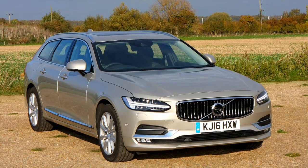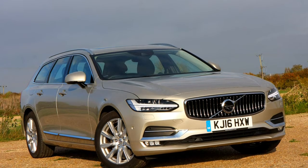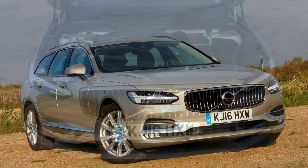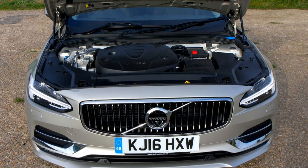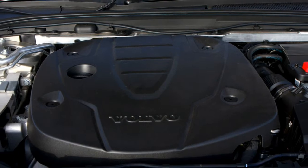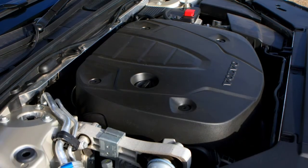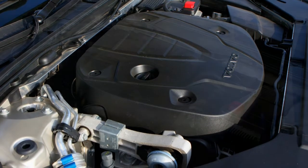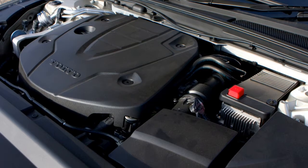Once upon a time, Swedish estates had about as much space as a spare bedroom, so it's disappointing to discover that the practicality of the Volvo V90 has been compromised by its styling. The culprit is the sloping roofline and angled tailgate, no perpendicular rear end here. It looks sleeker but with only 560 litres of boot space, it lags behind the Audi A6 Avant, BMW 5 Series Touring and Mercedes-Benz E-Class Estate.